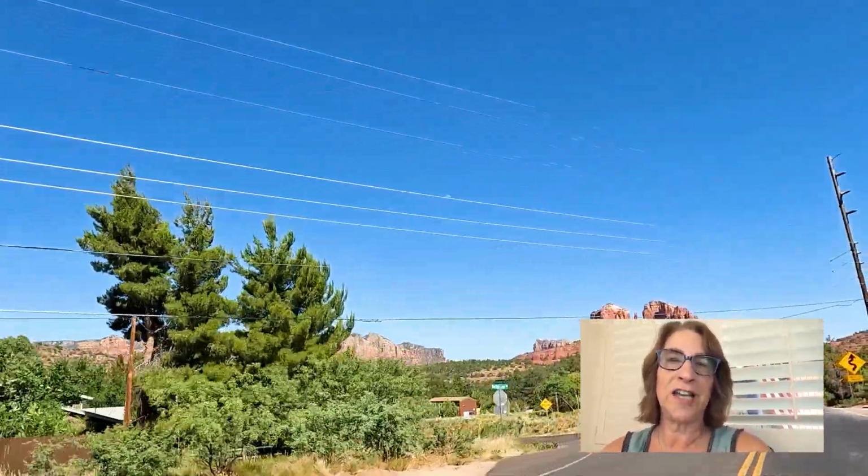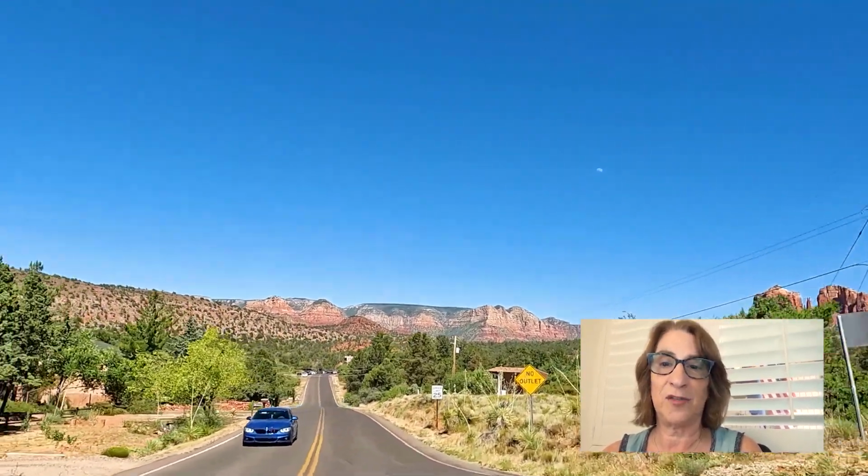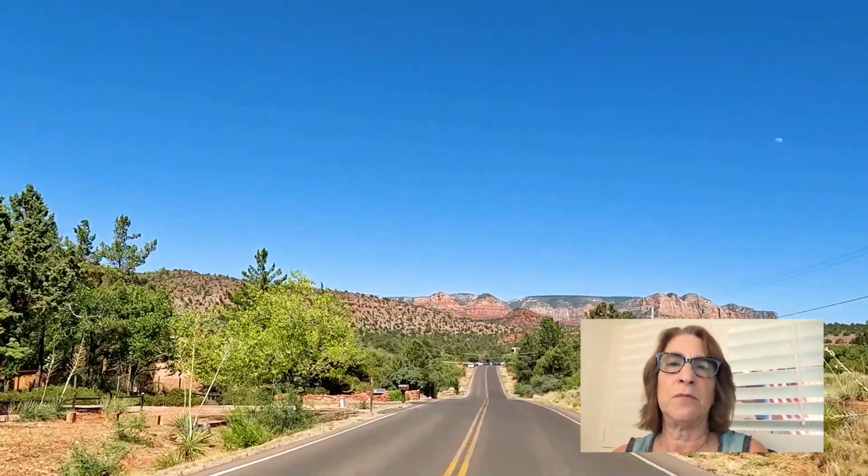So I am just leaving the scenic overlook, and I hope you enjoyed that little snippet of what you're able to see from the overlook. I'm going to try to head over to Crescent Moon Ranch. Now, we did leave my home late in the day, so I'm not sure if we're going to be able to get in, but we're driving into the loop now that'll take you to Crescent Moon Ranch.